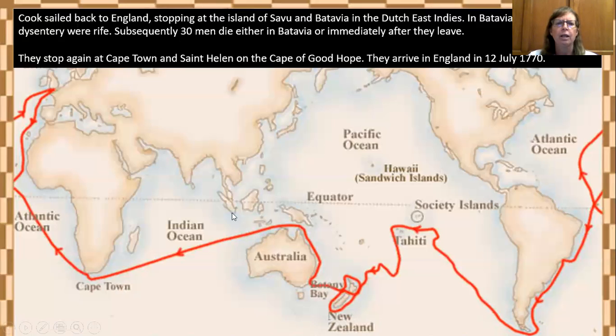Then as they sail from there, by this stage I imagine they were getting very anxious to get home. Now, this part of the world had already been well explored by the Spanish and the Portuguese, by the Dutch, by the French. So they didn't waste time trying to explore this area here. From Batavia, they left. They came down here and stopped at Cape Town, which is this cape here at the bottom of Africa is called the Cape of Good Hope.